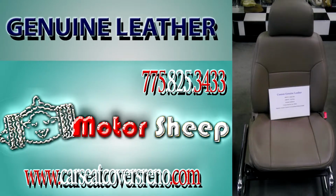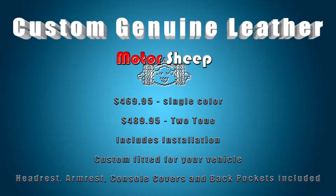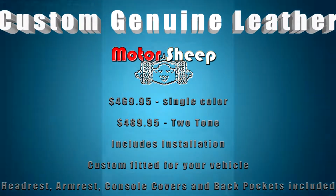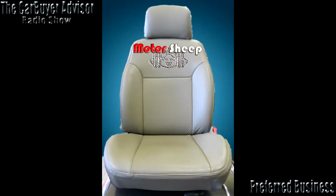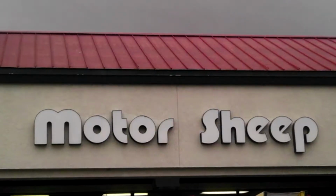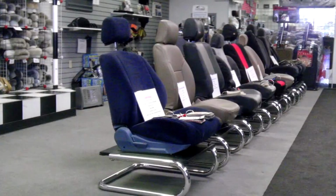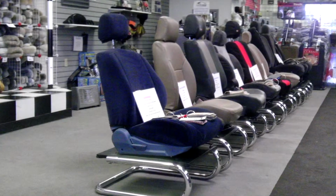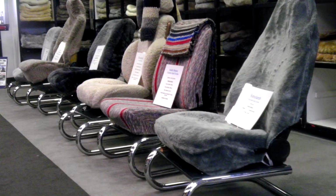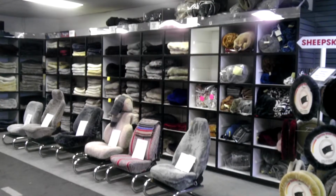All right, we do have genuine leather seat covers that are custom made for each individual vehicle, so everything fits exact, and they include everything that the seats have, including armrest covers, headrest covers. On a lot of the newer trucks, they have a 40-20-40 split seat, and it includes both outside seats and the complete middle section. And these can be done in various colors. They can be done in a solid single color. They can be done in two colors with a different insert down the middle.